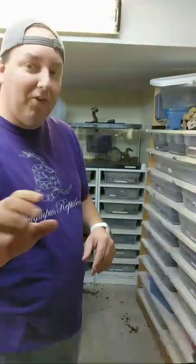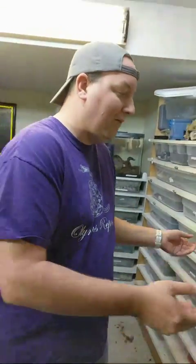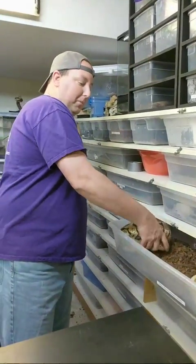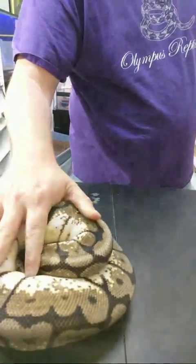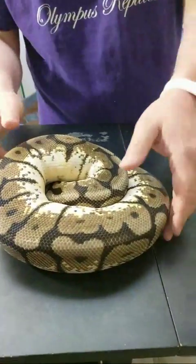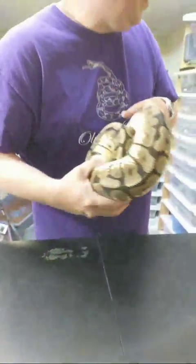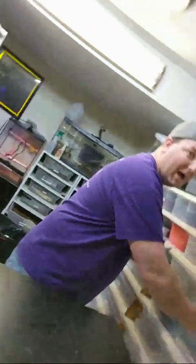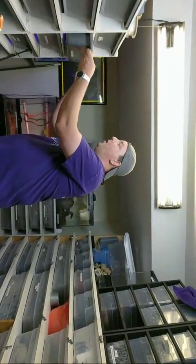So let me show you the parents of this clutch first so you can see what we're working with, and give you an idea of the odds we're looking for. This is a pretty simple clutch. It's going to be for bumblebees. This is Dad right here, our big male Apollo. Really nice bumblebee, fairly dark in color, but he throws these amazing babies every time we've bred them. I've got some of his holdbacks. They've been awesome. And this is Mom.